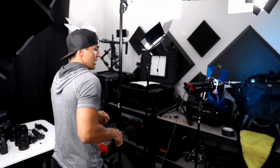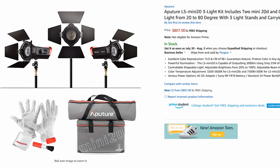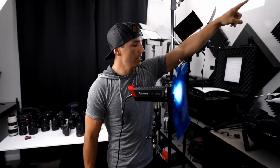And then for backlight stuff, you guys see here to get that blue background that you see in my videos, in my tutorials, we have the LS Mini 20D with a blue little gel here, and that gives you that nice blue tint on the background. The LS Minis aren't very powerful, but they're great for little fill light or a little backlight. So you see up here, we have one of the LS Minis backlighting my hair.